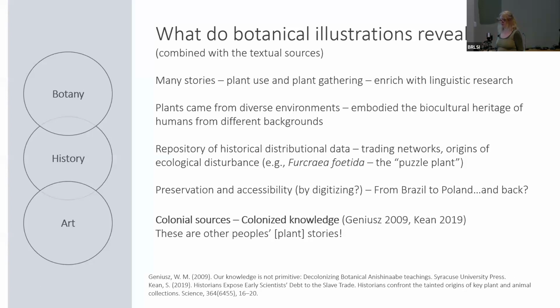So, in this research that falls in the intersection of botany, history, and art, what do these botanical illustrations tell us? Combined with the textual sources, they can tell us many stories. We can check plant use retentions over time. We can check about how these plants were gathered or collected. And I think all this could be enriched with more linguistics research, so we can check further into these Tupi-based names and really look at the root of them. Also, there are some African names. So in this way, we can actually trace where they really come from.